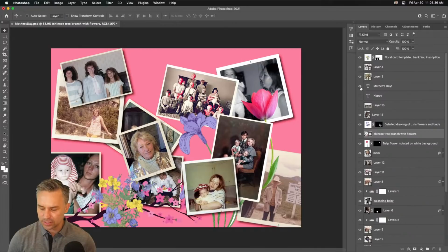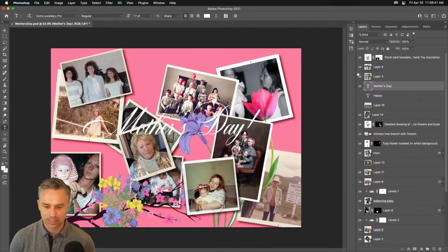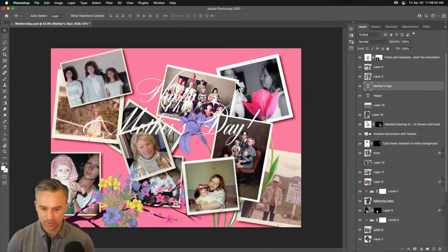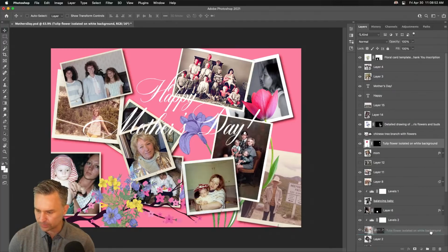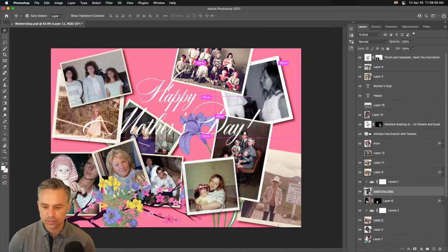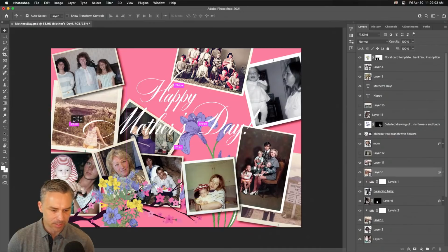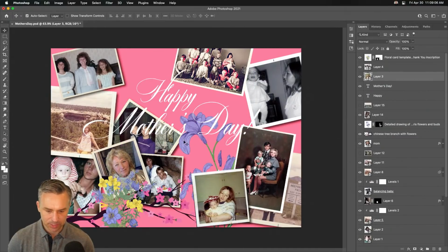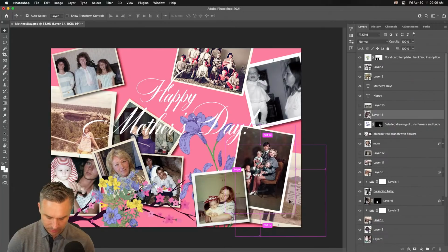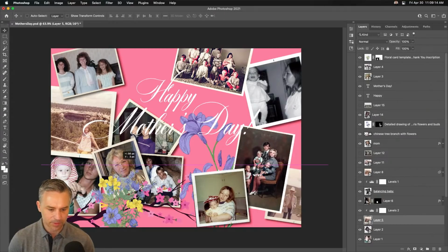Key thing here is that I'm going to be playing with a lot of this in After Effects. If you guys want to go there, boom, happy Mother's Day. Boom, boom, shaboom. There we are. Right, and we can play with this layout all we want. But I'm not going to be too concerned about the layout if I'm going to be animating this anyways. But let me just get something decent going here. Too much is going on. Too many photos.